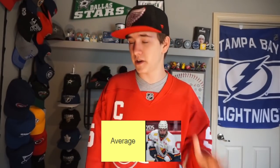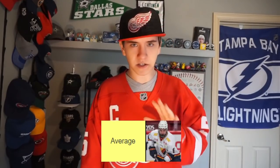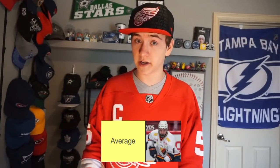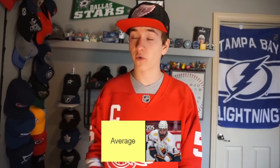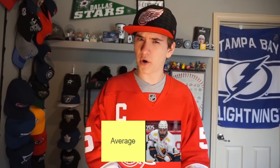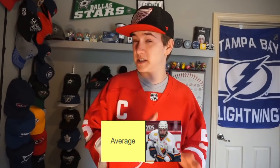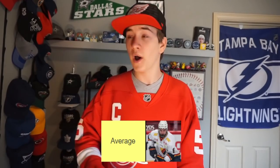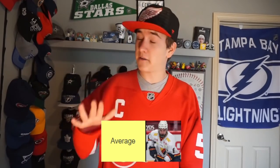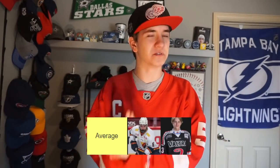Now for the first player in this average tier, I have Tobias Bjornfoot. I think he's a solid defensive prospect in this 2019 NHL draft. He's from Sweden, had a very solid World Juniors, maybe a little bit disappointing. But when it comes to Bjornfoot, he's likely maybe a late second rounder. That's where I see him going, and that's where I think he should go, as he's a solid prospect, but definitely not one of the top ones. And next up in the average tier, I have Antoni Honka.